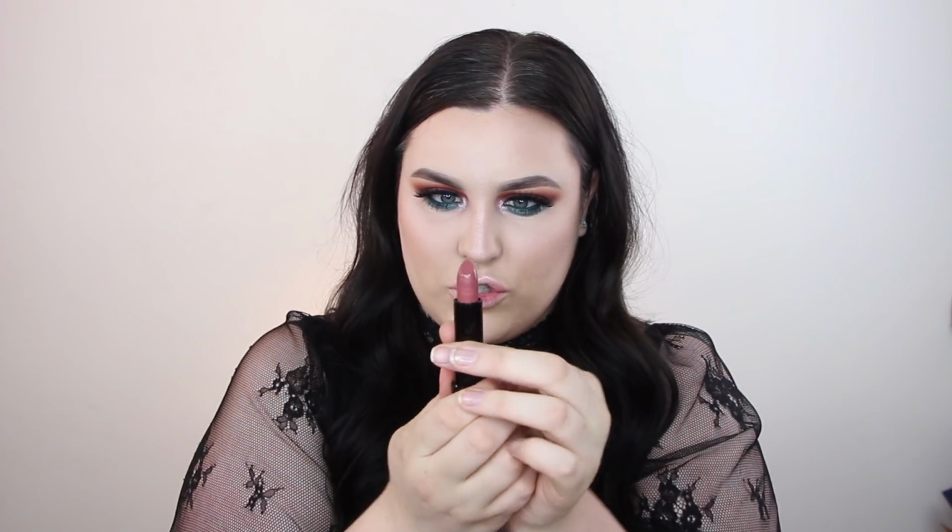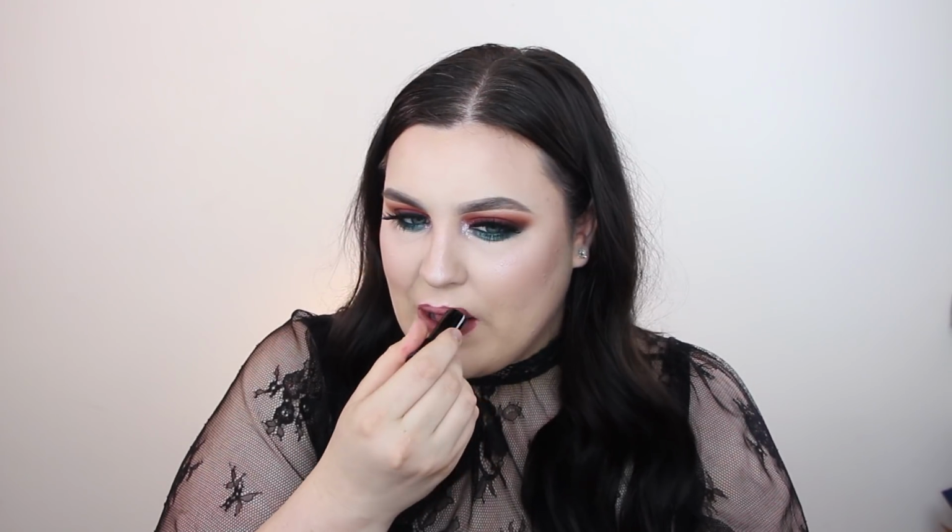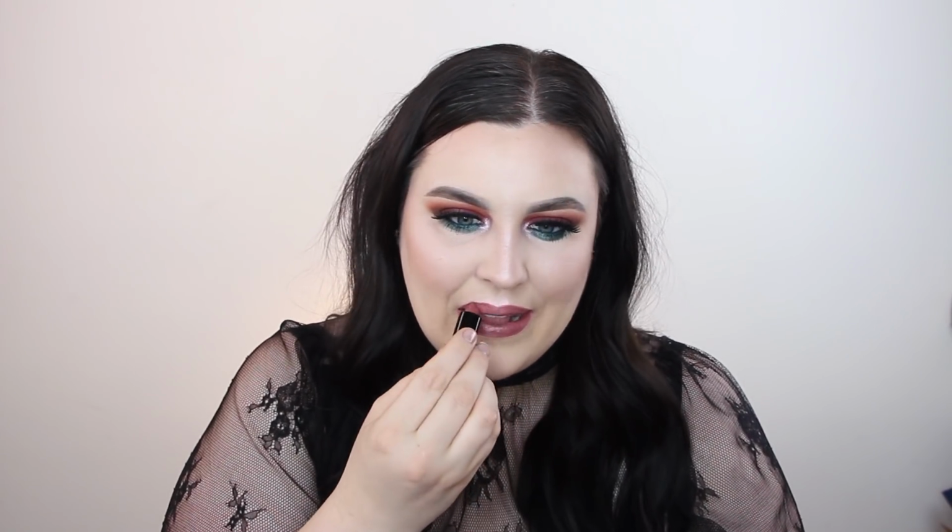Last up here we have shade number 66. This is a rich mauve nude. So you probably know why I saved this one for last, because I feel like this color just screams me. This is also a comfort matte, so let's put her on. Oh my god, I'm in love. This is my favorite one. Screw the other two. This is it.